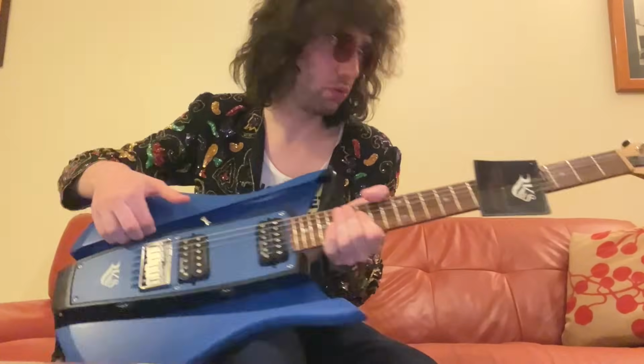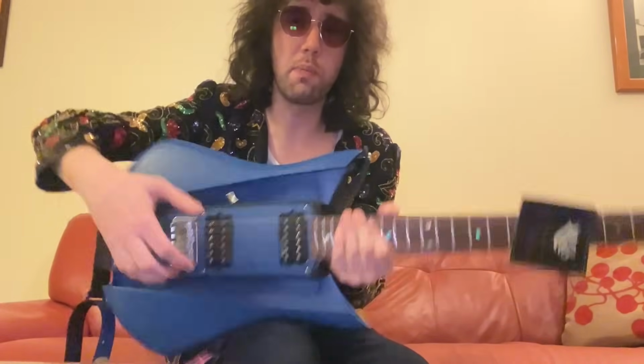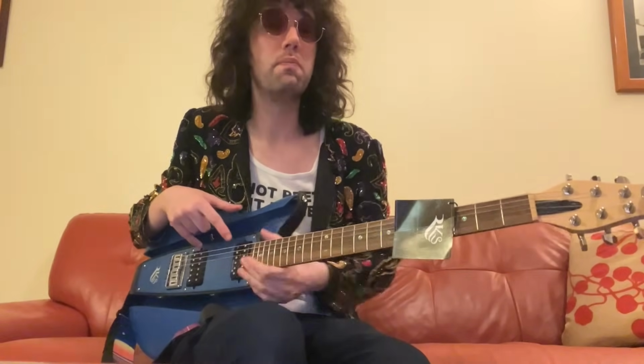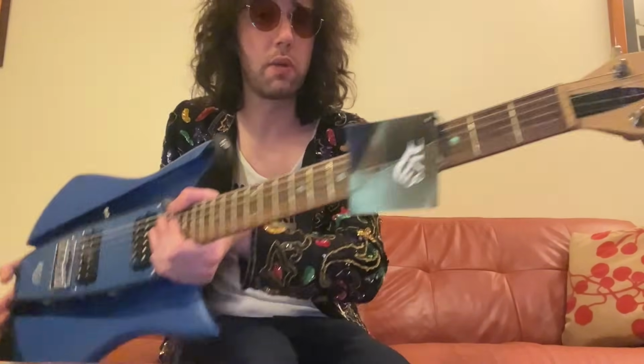And it's all hollow through here. Your controls are actually, your switch is up there, and the control knobs are down here. It's got 2 lace humbucking pickups, and the neck feels very much like a Fender. It's got this cool mirrored thing on the headstock.